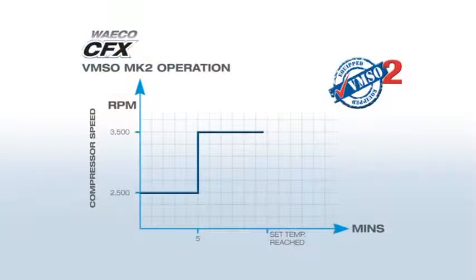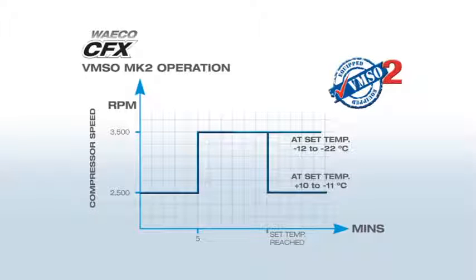Like its predecessor, the Waeco CF range, the new CFX range has inherited the clever VMSO function, although this time it has been improved for further efficiency. VMSO is short for Variable Motor Speed Optimization. Basically, it means that the motor speed will vary according to the set temperature. As soon as the set temperature has been reached, it reverts back to economy mode and stays at the set temperature. The result is fast and energy-efficient cooling with less wear and tear on the compressor.